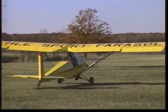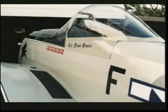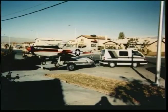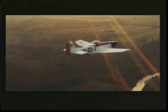Building and flying a Loehle aircraft kit is only the beginning of a great aviation experience. With the ability to easily store and trailer your aircraft, hangar costs can be minimized or even eliminated, and the economical operation of your aircraft goes a long way to provide an aviation classic you can live with.